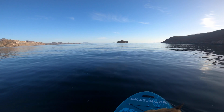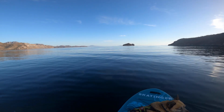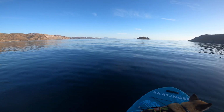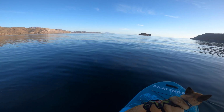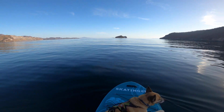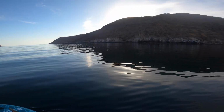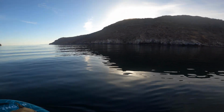We just had them about 4 or 5 feet away from us. I'm going to try and get closer, so give me a second, and hopefully we can get closer. You can see those fins coming up as they rip those fish. These are just smaller roosters, but roosters nonetheless. Those ones might be bigger over there.